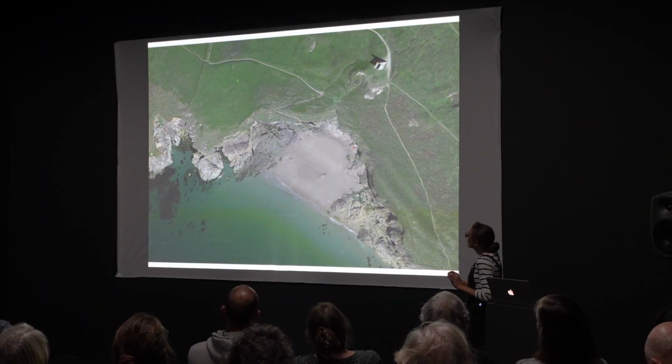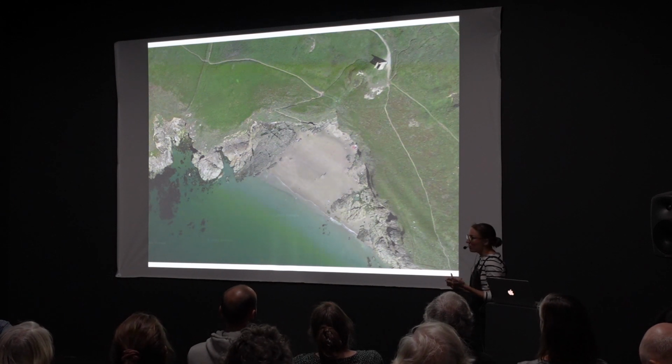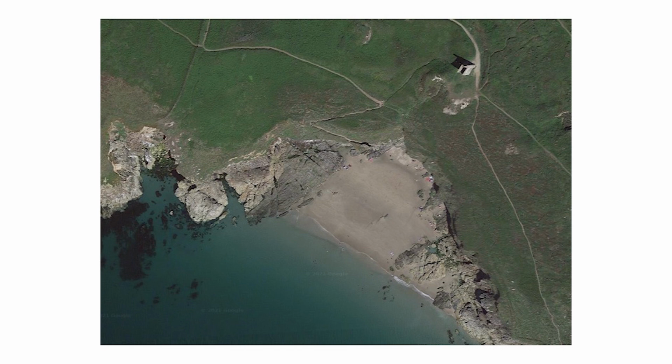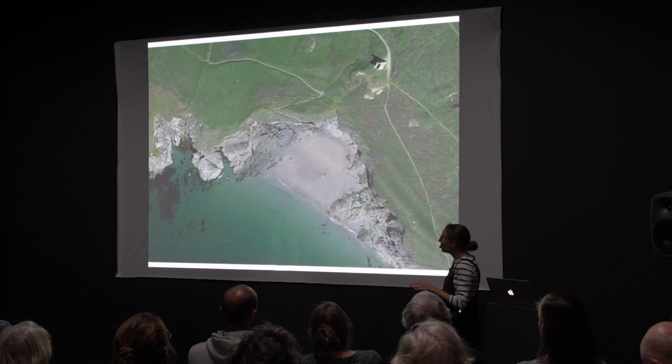So I've just checked on a couple of Google Maps images, because actually you can go home and do this yourself. So this is Rinsey. It's obviously got lots of sand when this satellite image was taken. I recommend going to Rinsey when there's not a lot of sand. It's better for the geology.